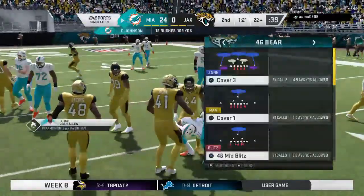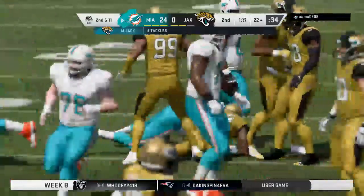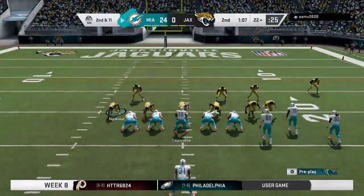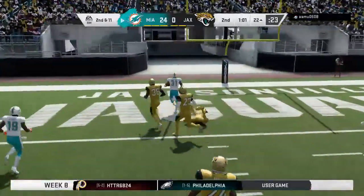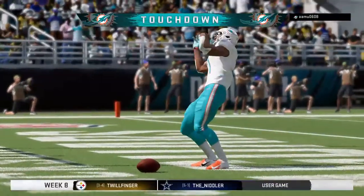Here's a run on first down that doesn't accomplish anything. In fact, he's going to be tackled behind the line for a loss of 1. He has elite instincts from his linebacker spot. He's able to diagnose the run and flies in like a missile to stop that one behind the line of scrimmage.